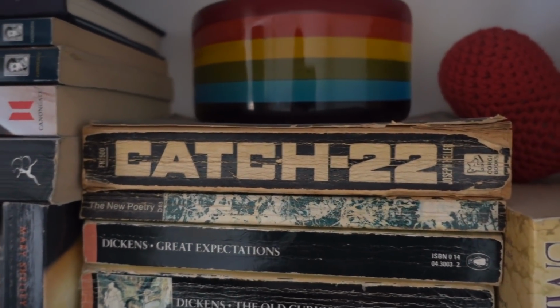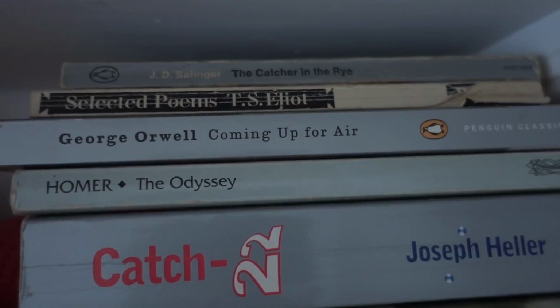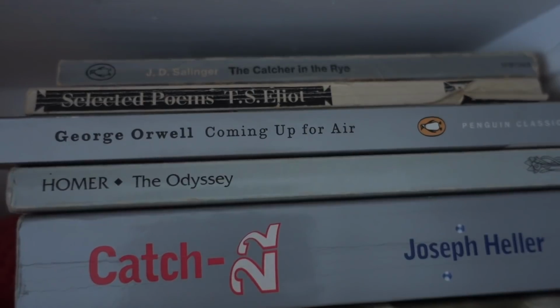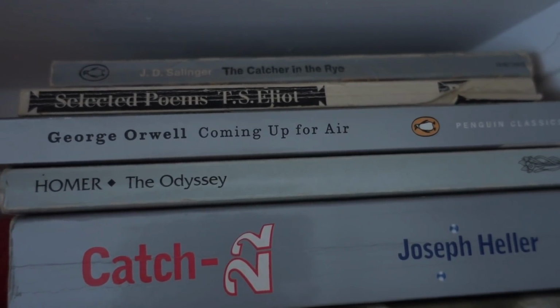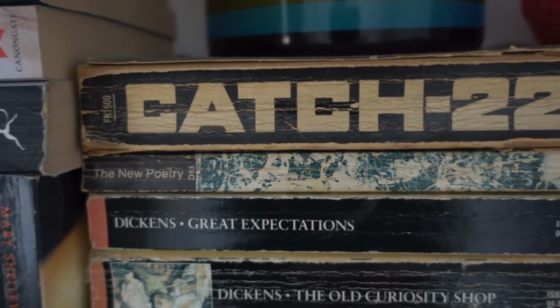I've also got a lot of books here that belong to my mum because she studied English literature and sociology when she was at university in the 60s. So, for example, the selected poems by T.S. Eliot, that was hers. New poetry, just under Catch-22 there, that would have been hers.